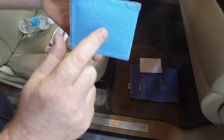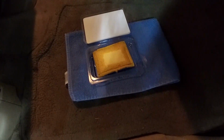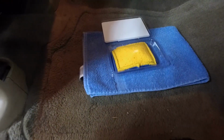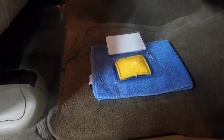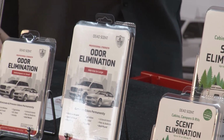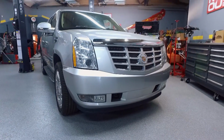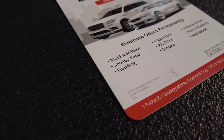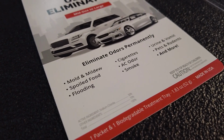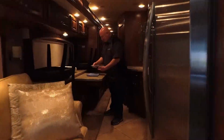You just exit and close the space, whether it's a room, a car, an RV, or a boat, and you just wait overnight or for about 6 hours, and you'll be all set. When you come back, just open the windows and air out the space, and you are done. You'll smell the Dead Scent, which has a clean, maybe slightly salty smell to it, but not for long. Once you air out the vehicle or the room, you will not smell a thing. Pet odors, body odors, vomit, pet accidents, smoke, all gone. And that's because Dead Scent doesn't mask anything. It eliminates the odors right at the source.